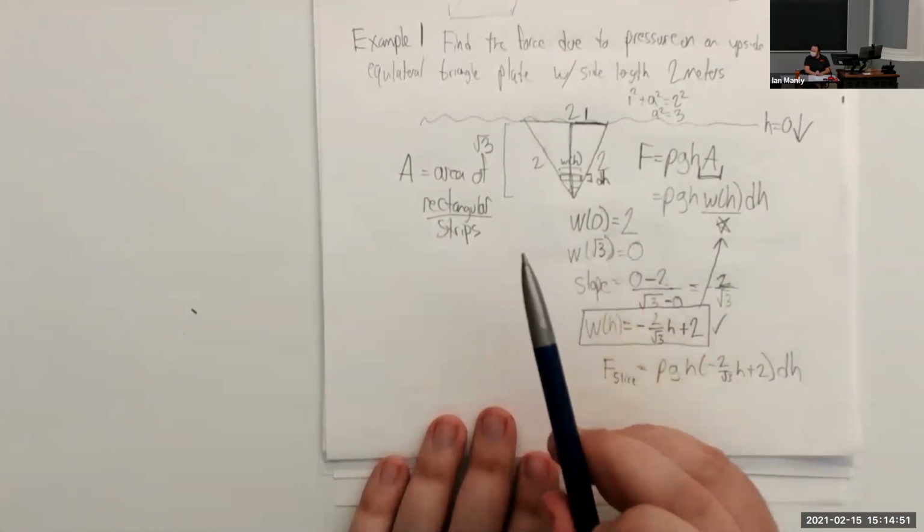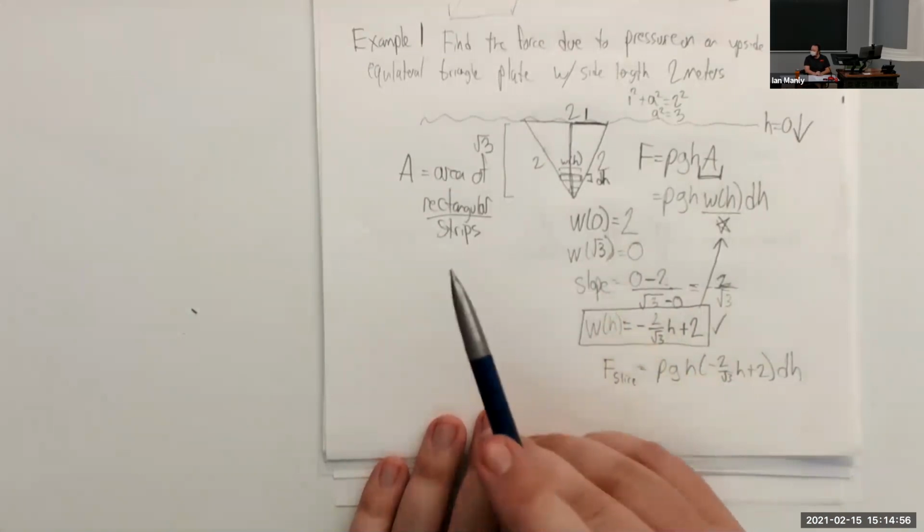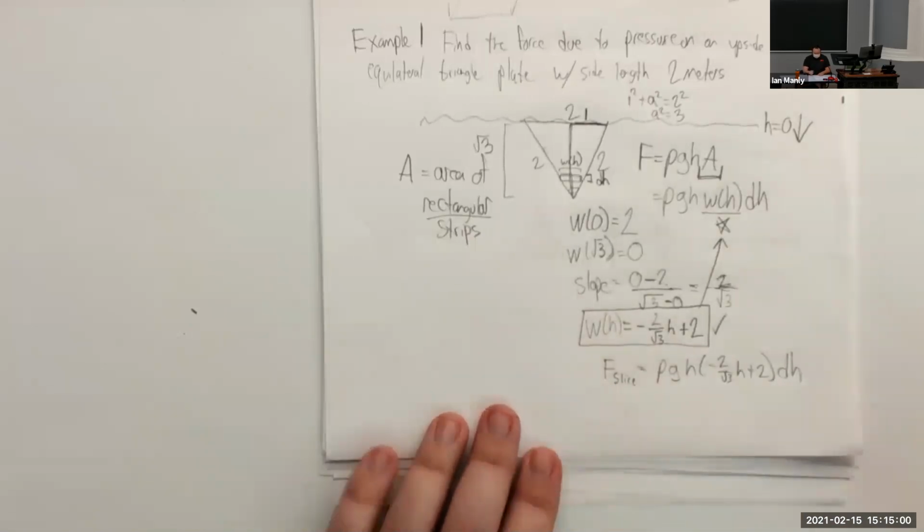Is W of h dh the area of the rectangle? Yes, it is. That's right. And we need it in terms of h because of the dh. That is also correct. Yep, that's exactly what's going on here.